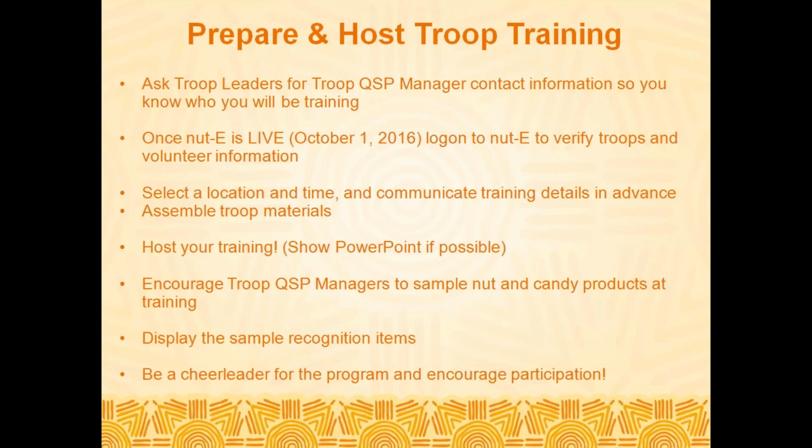And then finally, please be a cheerleader for the program and encourage participation. We really would love for every troop to take materials, distribute them out to the girls and their families, give them some information on the QSP program, and let the girls and their families decide how best they can participate and support the troop in this program. So participation is definitely key, and if the girls don't have the materials, then obviously they can't participate. So really encourage those troops to take those items and bring them back to their girls.